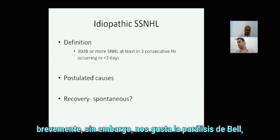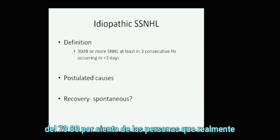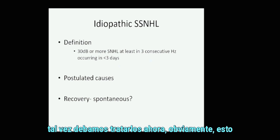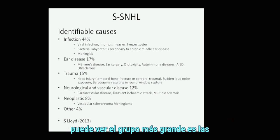Now, as I said, there are lots of causes, and I'll cover that briefly. However, like Bell's palsy, there is spontaneous recovery of this. Depending on studies, you might have up to 70–80% of people who actually recover some of the hearing spontaneously, but not 100%, and therefore perhaps we need to treat them. Now, this is from my colleague Professor Lloyd's paper several years ago for the British Journal of General Practice, to highlight to the GPs in the community the potential identifiable causes for sudden sensory hearing loss.